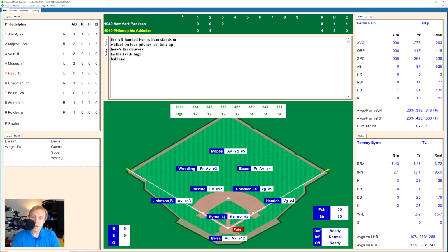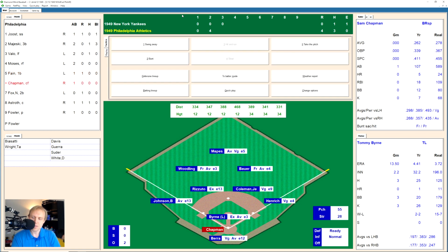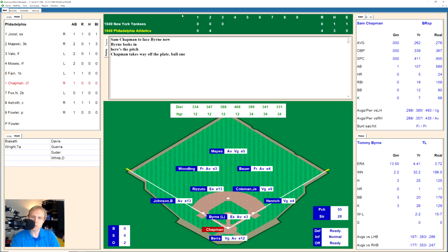Here's Ferris Fain. There's a fastball high to Fain, 1-0 the count. There's a fastball in there again for a strike, 1-1. Fouls the next one away. It's 1-2 on Fain, and there's a ball high and away. 2-2 pitches there, and Byrne is able to strike him out as well. So Byrne now has 3 strikeouts against his 3 walks, and he starts off Sam Chapman with 2 straight balls.